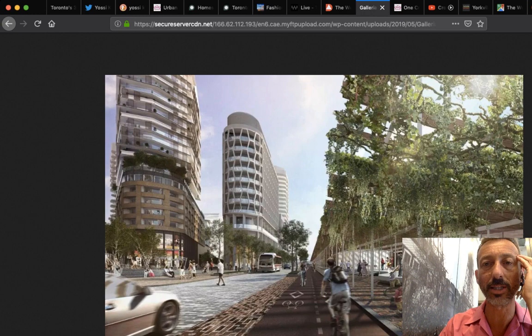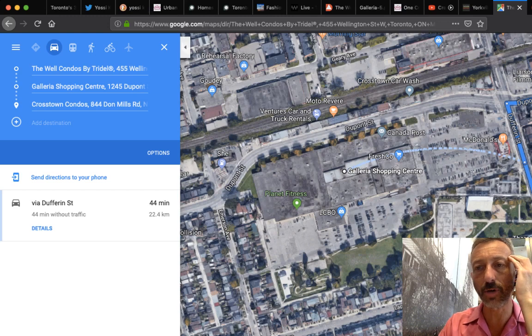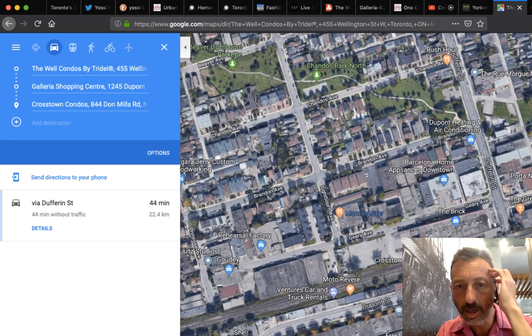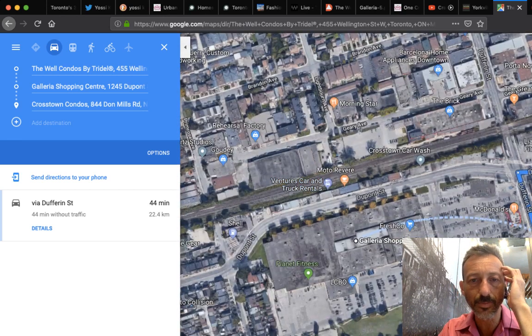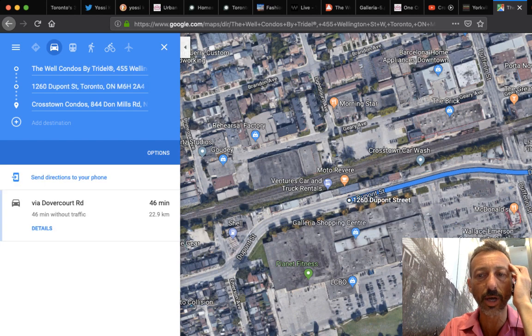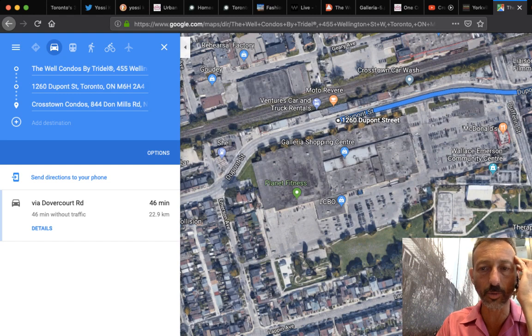Okay, that's Galleria Mall. Where's my map? Here. Galleria Mall, it's right here. It's Dufferin and Dupont. This area still has a lot of room for growth. It's also got some train tracks. These are them here. That doesn't bother me so much, but you should know it's there. I've never been bothered by it.